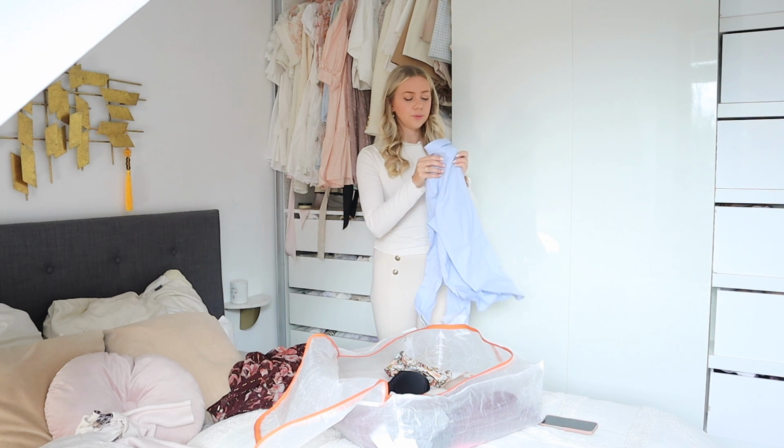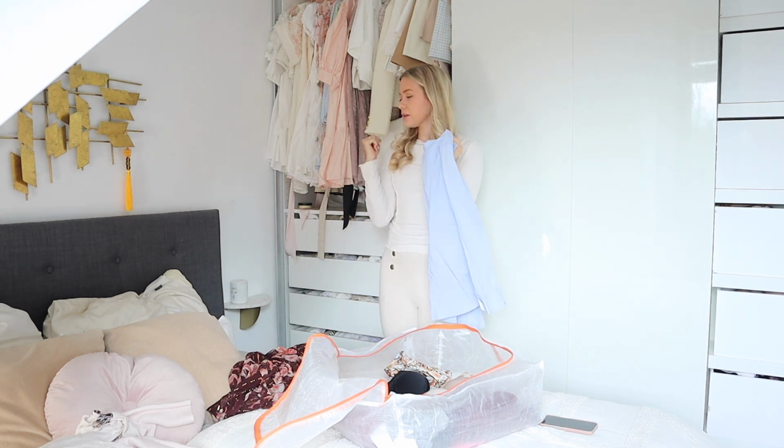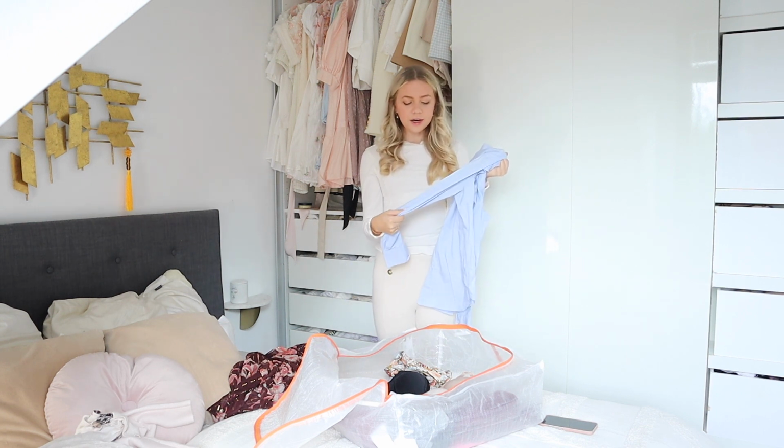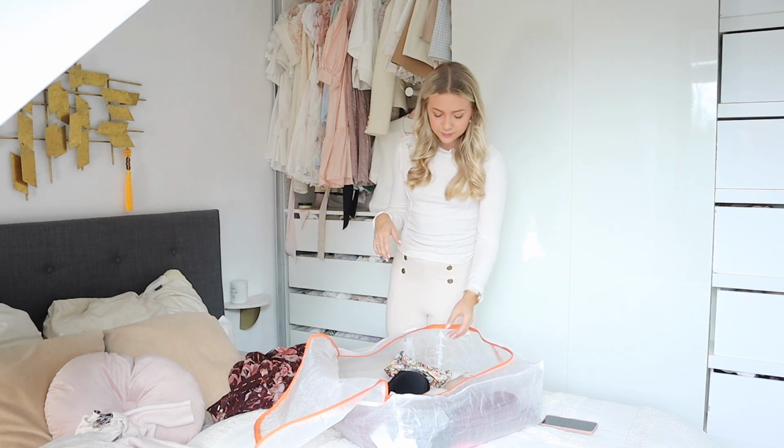Next up, I've got this blue and white striped shirt. This is definitely gonna go. I got the cottony one from Naked now, and that's just a lot nicer. This is really slim fit, and it's just not really my style, so it goes.